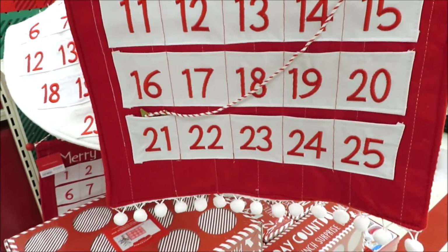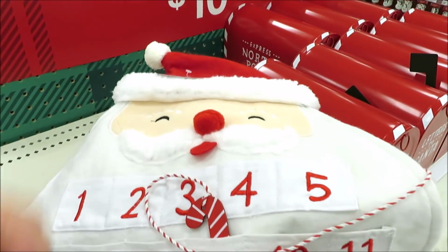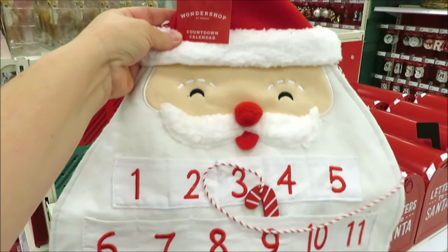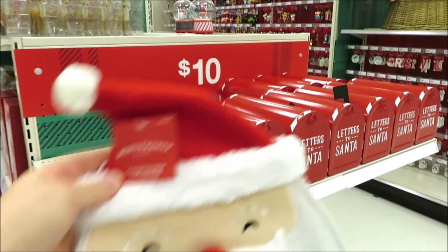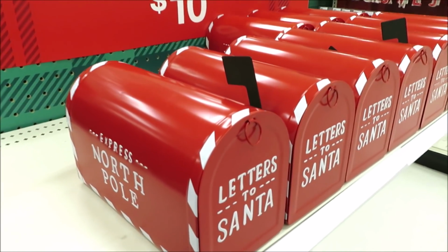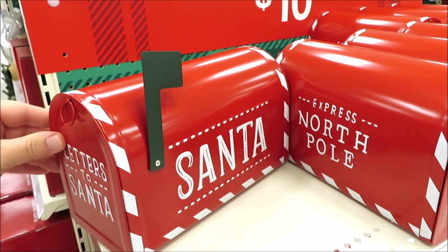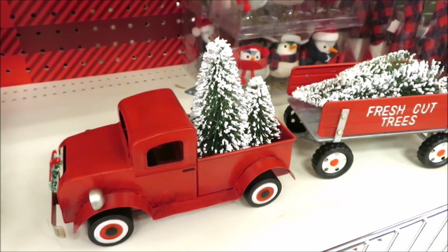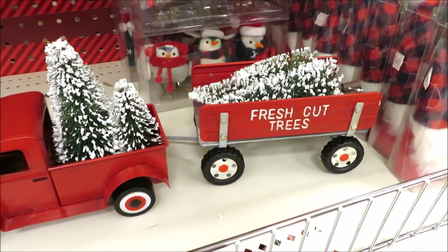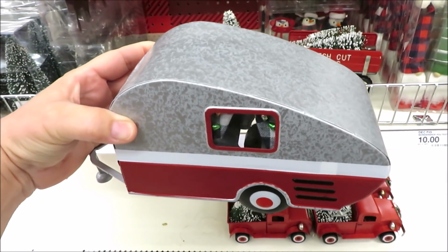They've got a red Merry Christmas countdown with the pom-pom fringe, and then it also comes in Santa with the countdown as his beard, and the marker is a little candy cane. They also have some red metal mailboxes for $10, Santa on one side and North Pole on the other. For $10, they have a much smaller red truck and the little trailer, and this is what the trailer that goes with them looks like.